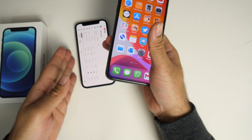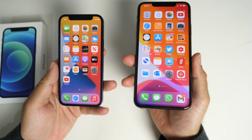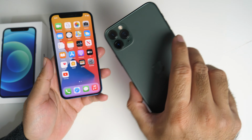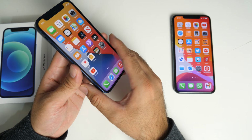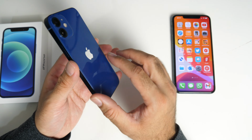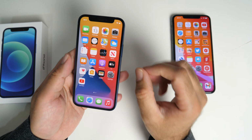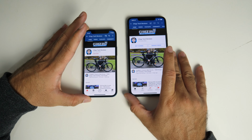So no real competition or surprise there. The iPhone 11 Pro Max is a bigger phone and the speakers sound a lot better, a lot more powerful than the iPhone 12 mini. But that said, the sound quality on the iPhone 12 mini is not actually bad. It sounds a little bit lower in volume, but the sound quality is still very good. Now, of course, watching videos on a bigger screen is naturally going to be a better option.